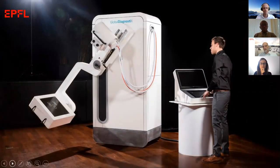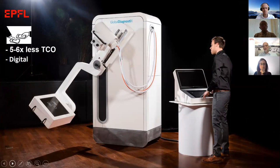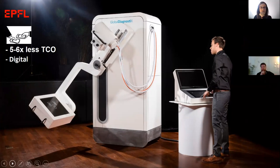And now the outcome of this was a totally new X-ray system with the following adapted features. Its total cost of ownership was 5 to 6 times less than the standard traditional X-ray systems that we find in developing countries. And it is fully digital.